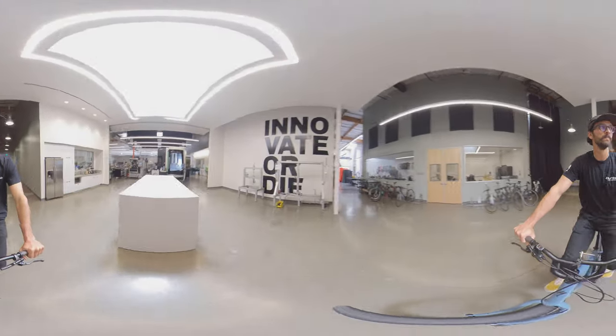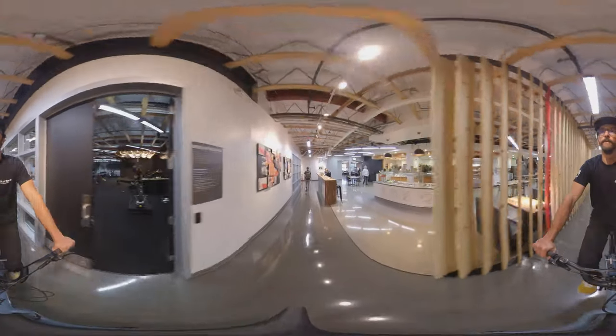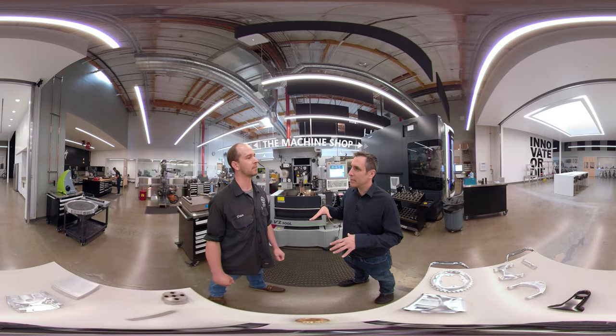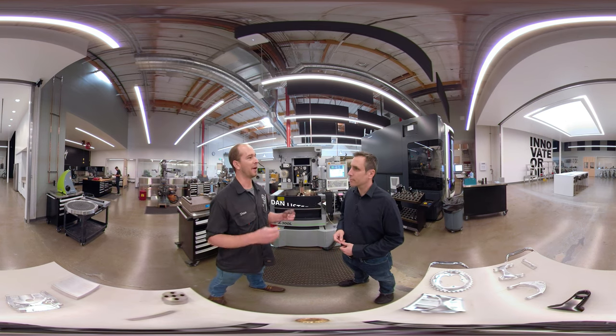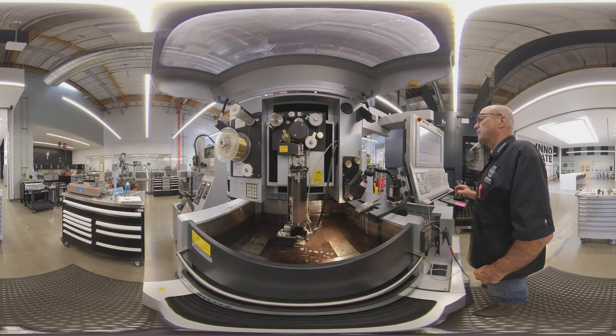Instead of sending designs and prototypes to factories overseas, the innovation lab allows Specialized to physically test all products on site, allowing for rapid iteration. How does having this shop here in the building help you with innovation? It speeds it up. Having this shop allows us to make components that might not have been possible before, or really reduce the amount of time it takes to make some of these complex prototypes for mountain bikes or for road bikes.